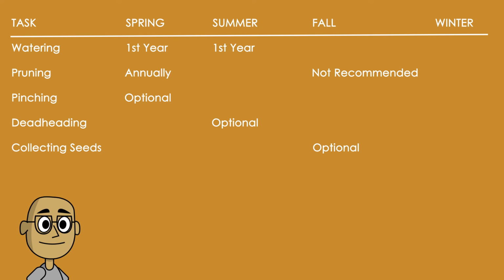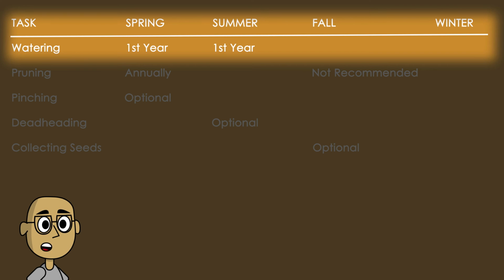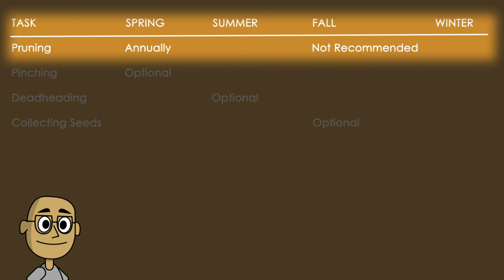The last topic is maintenance, and I've already mentioned that Penstemon is not fussy, so I'll run through these quickly so you know exactly what to expect. Watering will depend on the weather. Ensure your new plants get approximately 1 inch of water weekly for the first season. Pruning to remove the prior year's growth is best completed in the spring when temperatures consistently stay above 50 degrees to ensure overwintering insects are not harmed.